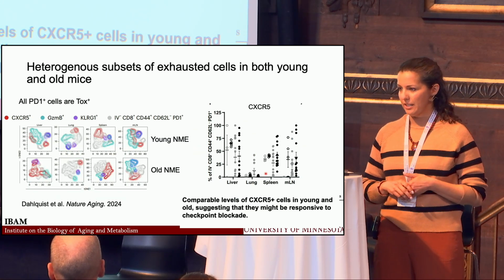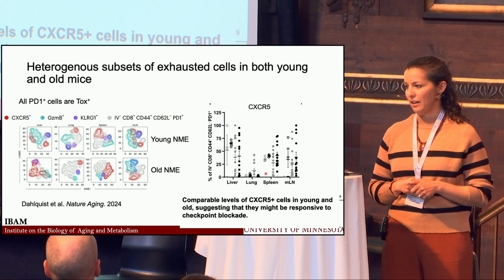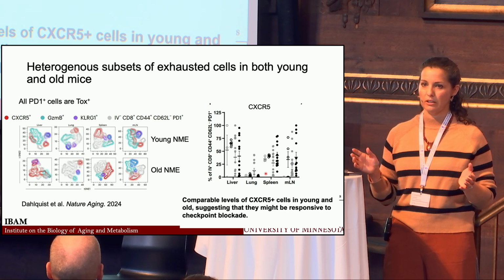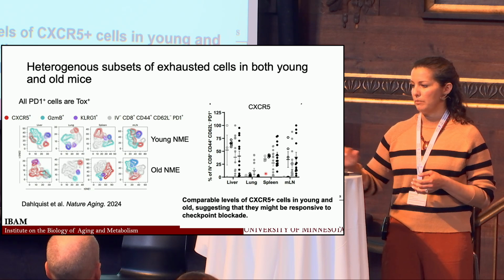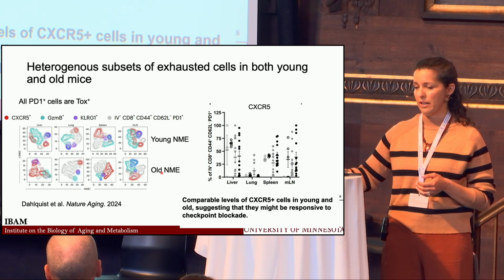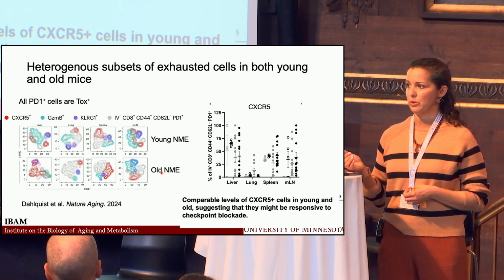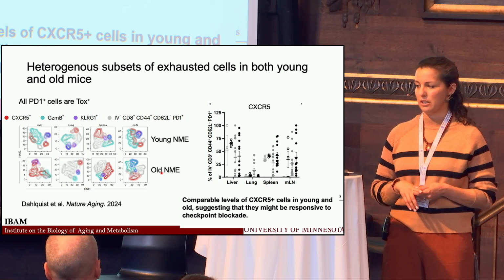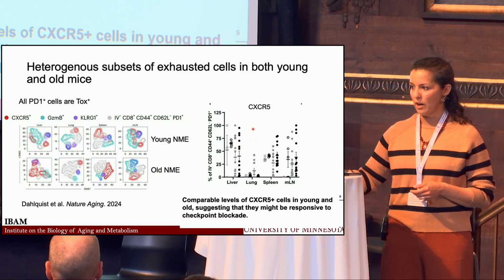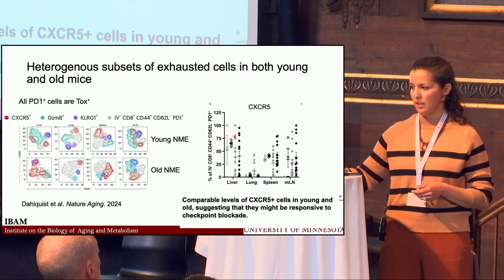But it actually gets more complicated than that, where exhausted cells can be described as a whole subset of heterogeneous T cells, and we can use markers like CXCR5 or KLRG1 to subset out these exhausted cells. So this is a tSNE analysis that shows that we found comparable levels of heterogeneity between the young and the old. And this was actually exciting to us because it implied that even in old individuals, we could use checkpoint blockade or different therapeutics to target those old exhausted cells. And that's further emphasized by this quantification of CXCR5 here, where you see that there's comparable frequency of CXCR5 positive cells in the young and the old.